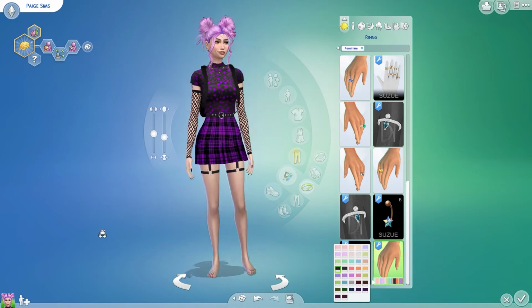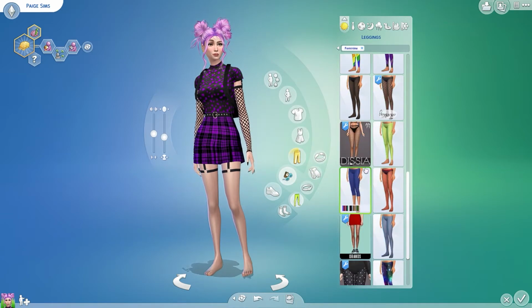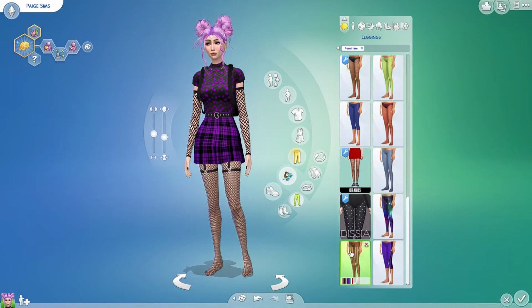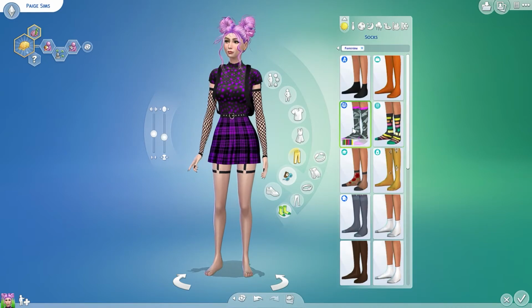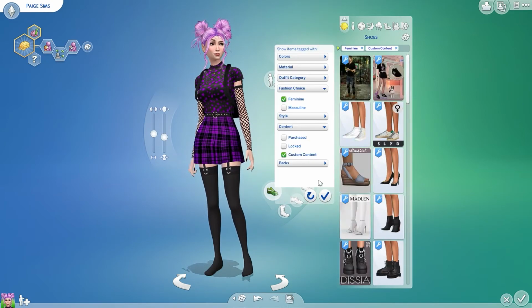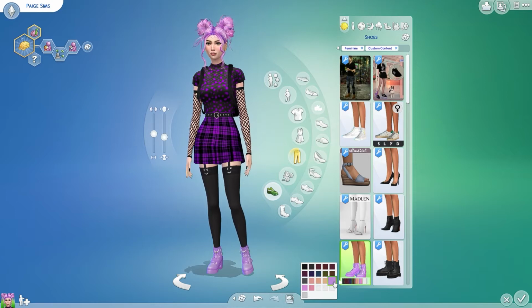I added a backpack to my sim just because I thought it kind of fit the vibe. I don't think an e-girl would carry a purse, but maybe I'm wrong. I'm not an e-girl, clearly. I guess to be an e-girl, all you need to do is believe. Maybe I'm just not believing hard enough.